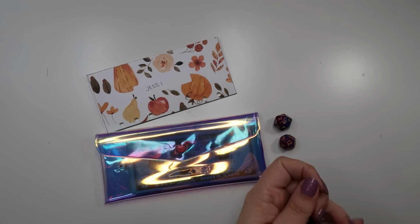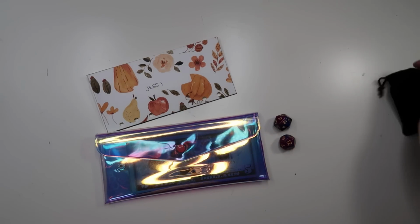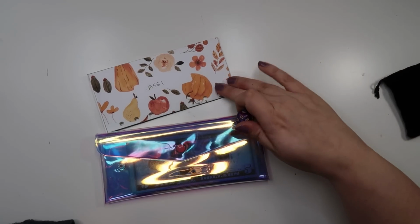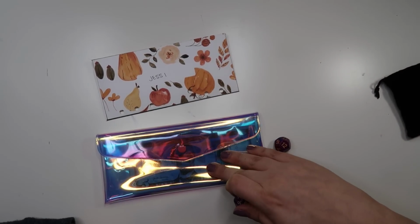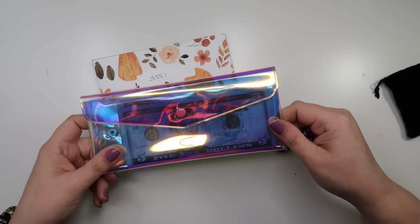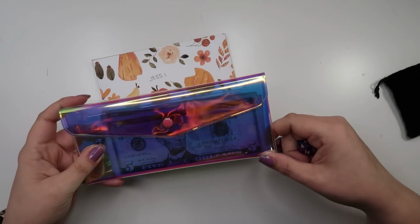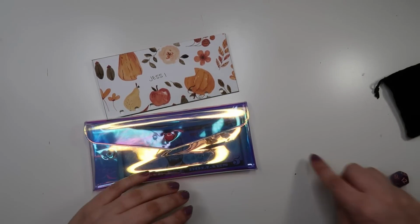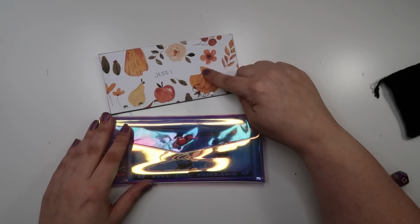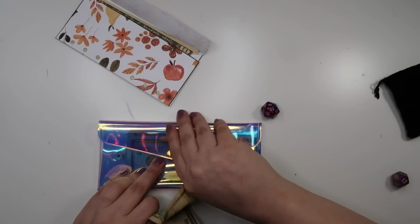And so what I'm going to do is I'm going to roll the D20, and whatever I roll on the D20, that's the amount I'm going to take out of my spending money to put towards debt. That's what the shiny envelope is for. All throughout the month, I'm going to be collecting money from various places to try to make an extra debt payment. So we're going to roll the D20 to figure out what we're going to take out of my spending money. 10. Okay, so we're going to take $10 to put towards debt.